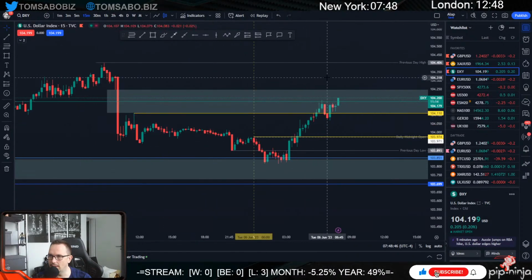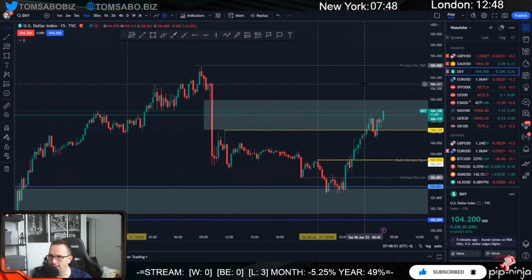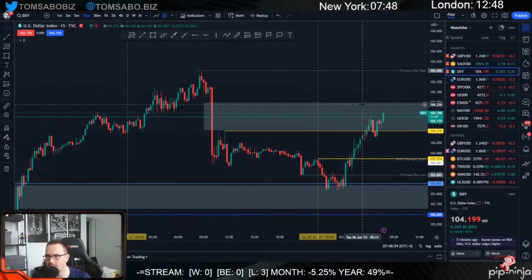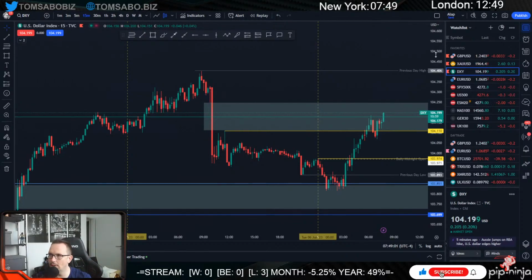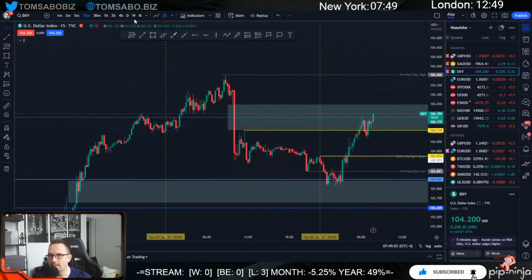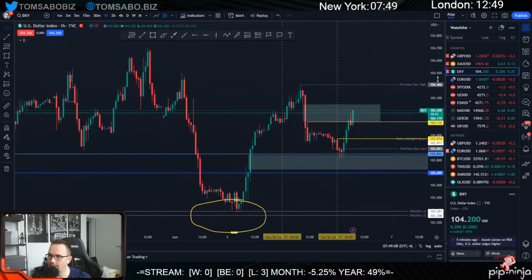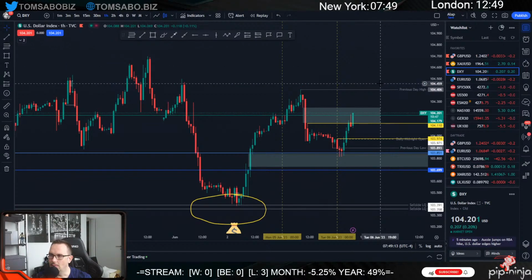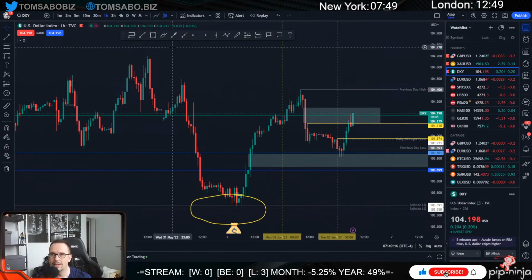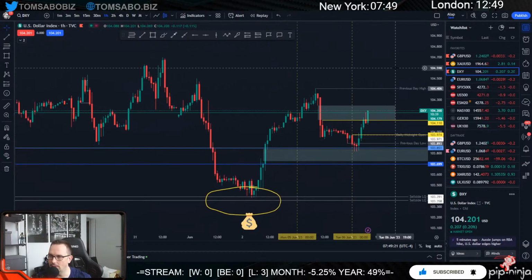And as you can see, the dollar index is filling up this imbalance right here. Now the question is, if we get to this point, to the upper portion, to the top of this imbalance or fair value gap, what is going to happen then? That's what everybody is asking. In a world where we're waiting for fair value gaps to be filled, what is going to happen? No one knows.